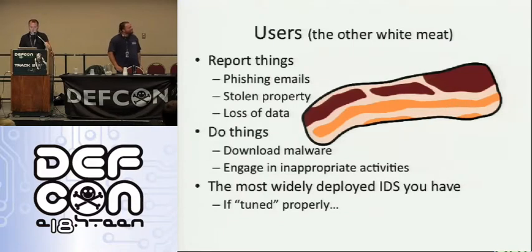They report things. They report phishing emails, stolen property, loss of data. They might do things, too. I'm pretty sure they'll probably download malware, spyware, all that good stuff. They'll engage in inappropriate activities for your organization. You need to be able to watch for that. And the best thing is that they're the most widely deployed IDS if you tune them properly. If you teach them and train them, they can watch out for your network, and it can be a great resource. The key is, if users aren't telling you that they're receiving phishing emails, you're not necessarily going to know if any of your users are being targeted.